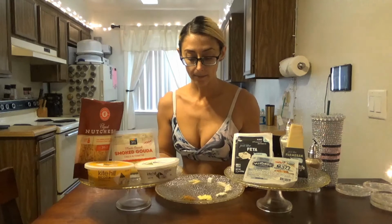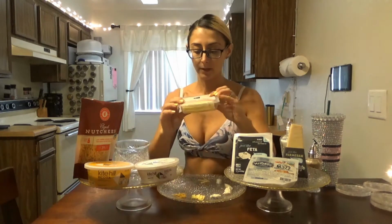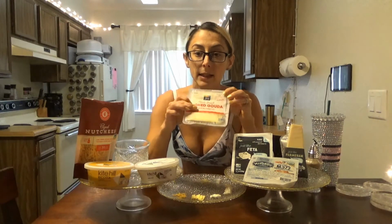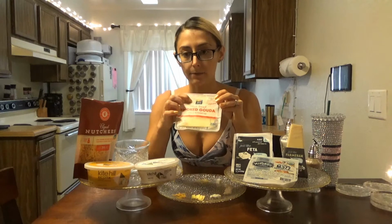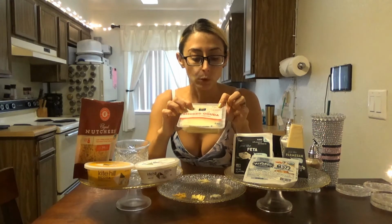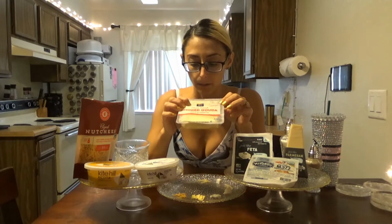Alright, moving on to the next one. This is another one that I've had before, and it is one of my favorites. Now, this one is the Gouda, and I've had Gouda by a couple of different brands, but this 365 one that you get at Whole Foods is my favorite, mostly because it's soy free. That's important for me, not for all people.